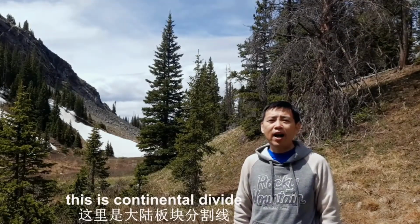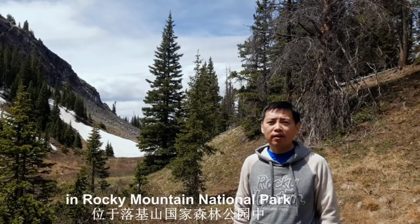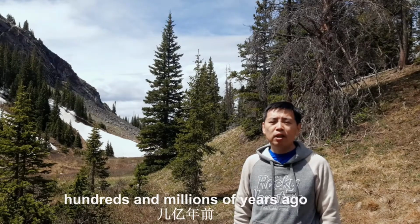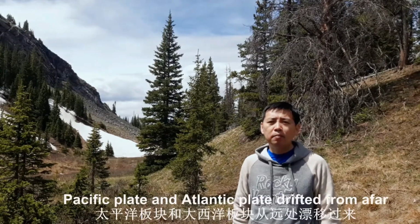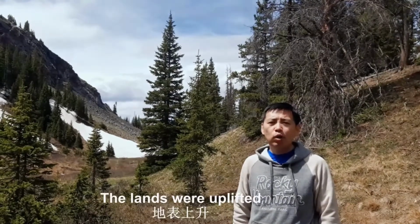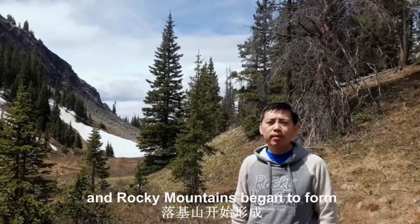This is Continental Divide in Rocky Mountain National Park. The elevation here is 10,759 feet. Hundreds of millions of years ago, two continental plates, Pacific Plate and Atlantic Plate, drifted from afar and collided here. The lands were uplifted and the Rocky Mountains began to form.